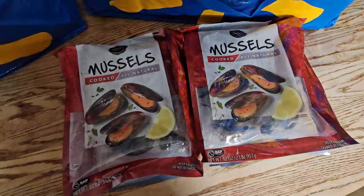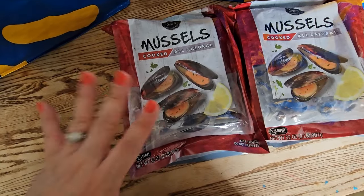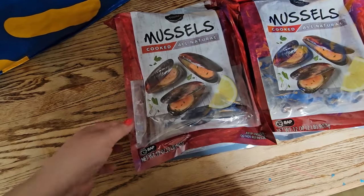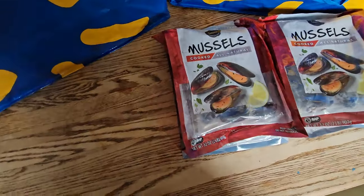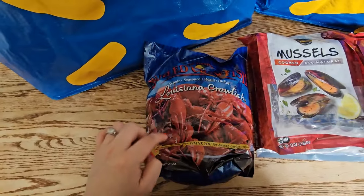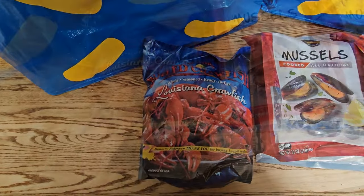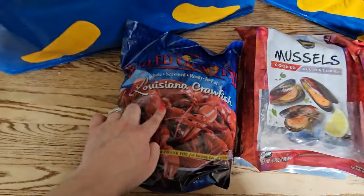I might put one away and just cook one, because my husband said he's not going to really have the crawfish and the mussels. So I might just cook one for my kids. But I'm definitely going to cook all of this because my kids and I really love the crawfish. Yeah, I'm definitely going to put this mussel away. Only have one. Cook all the crawfish.